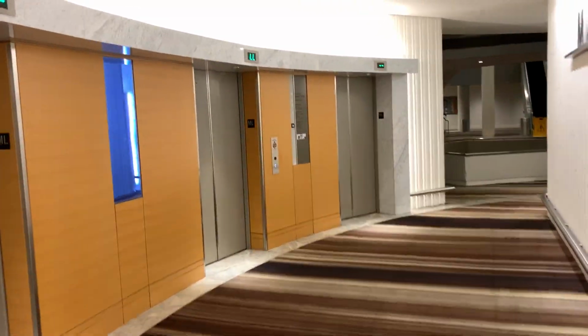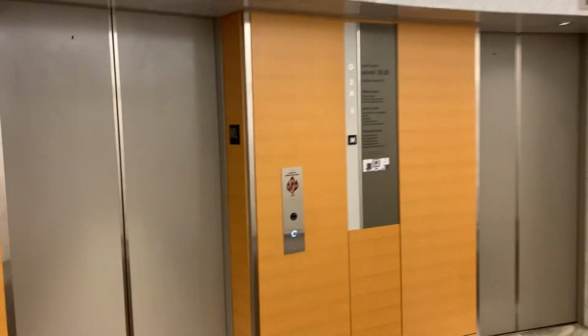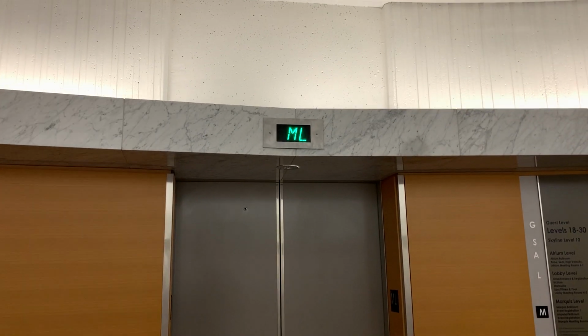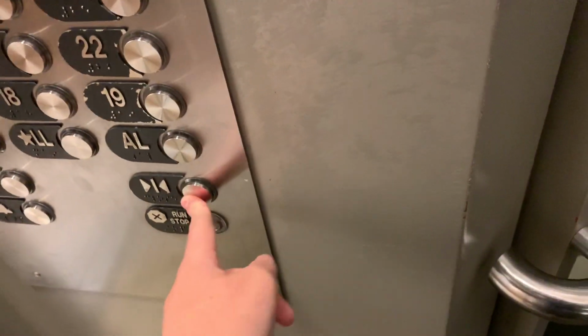These are the 18 through 30 elevators at the Marriott Marquis in Atlanta, Georgia. I just called it. This one should be here any second now. Here it is. Oh, there, he's already pushed.